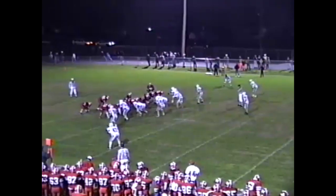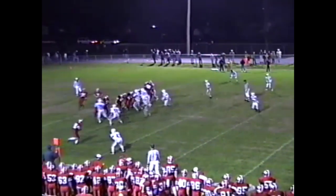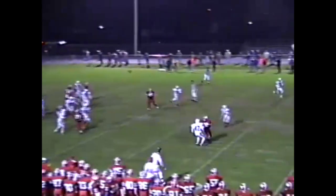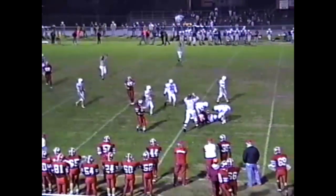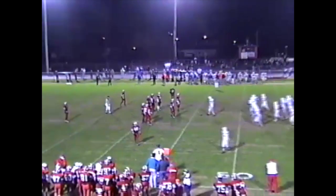3rd and 6. Wing T formation. Hubert fakes the handoff, back to pass. Throws, and it's intercepted. At the 45-yard line.